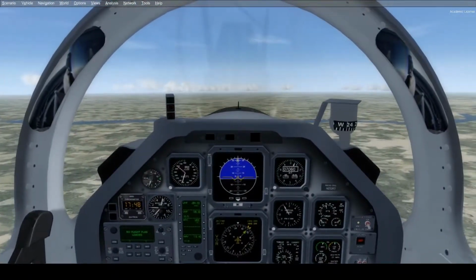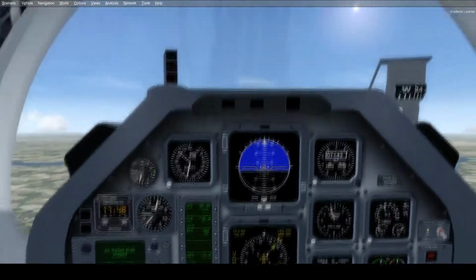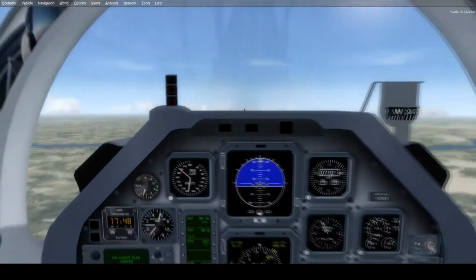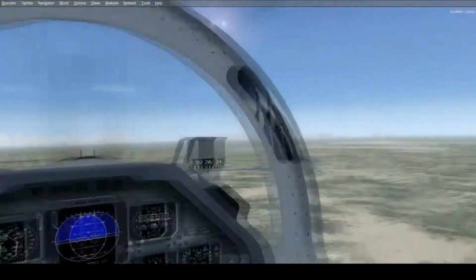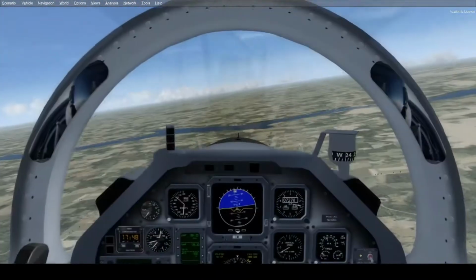Let's see, anyone around. Aircraft, how much G did we pull? We only pulled five. Five and a half. That's not too bad. Definitely would have felt it though, for sure. Let's get back down to 7,000.